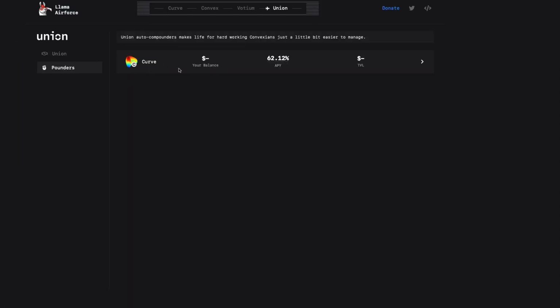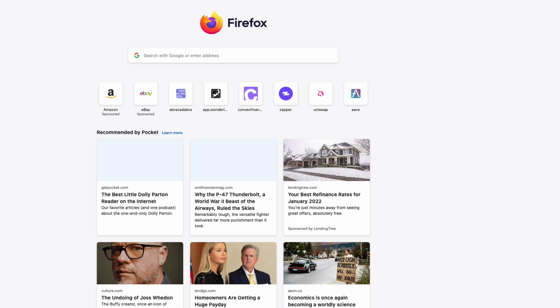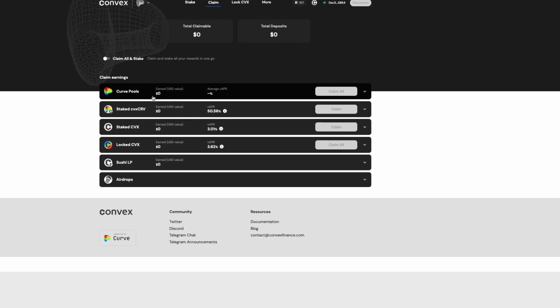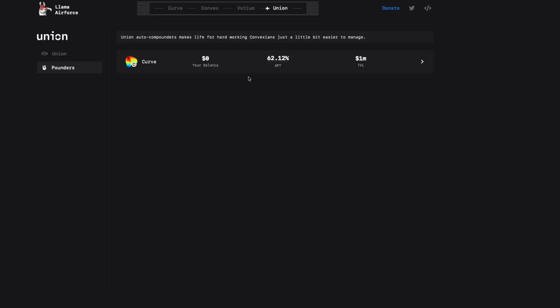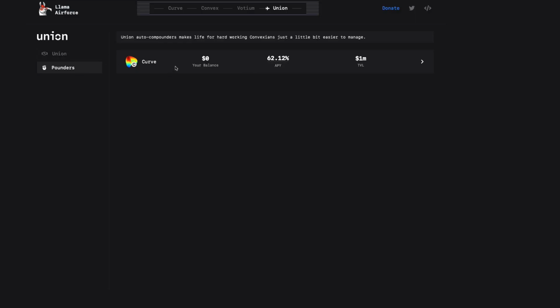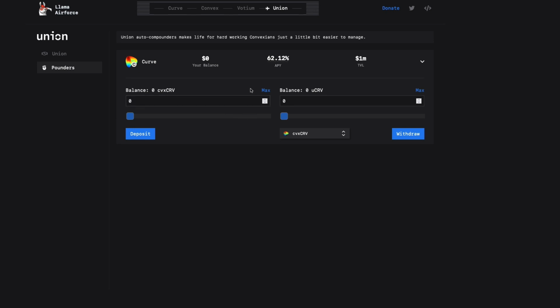And then you can see here that the auto compounder APY is 62.12%. Now, if we go to Convex, we're going to be able to see that the APR here is 50.56. So because they are constantly selling off the rewards and auto compounding, they are getting a higher APY than you would get just with Convex. So if you have any staked CVX in Convex that you don't want to have to keep recompounding, this could be a way to do it. Even if you don't want to sell off your rewards, these can be done totally separately. So that could be something that you want to think about.